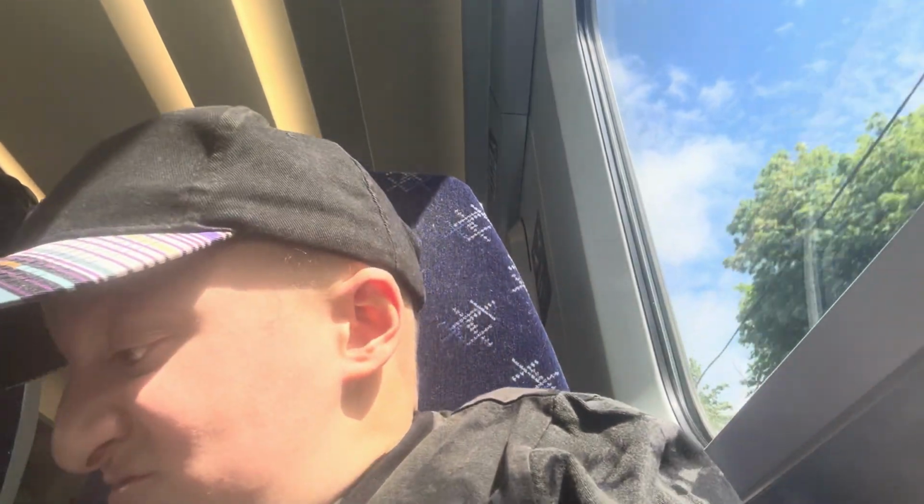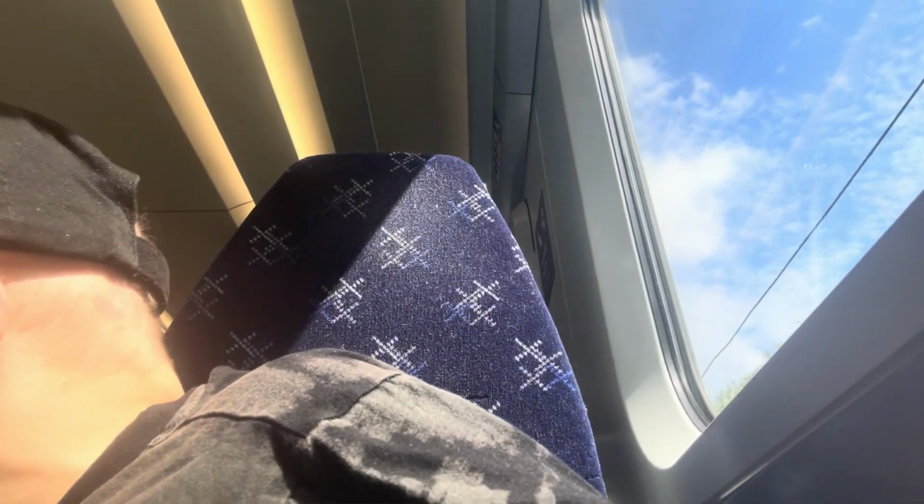The headrest is a bit hard, but it's okay. It's decent. Don't forget to take your belongings with you. The ScotRail logo on the moquette is quite nice. Please mind the gap between the train and the platform as you leave the train. Looks quite nice. Behind me, the moquette as well looks quite nice.